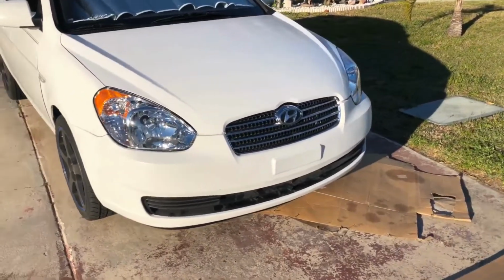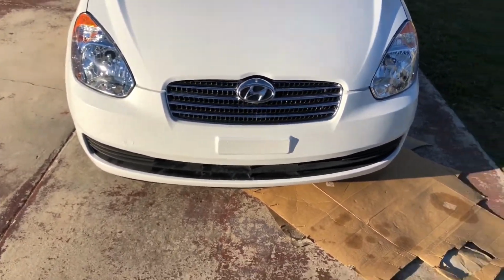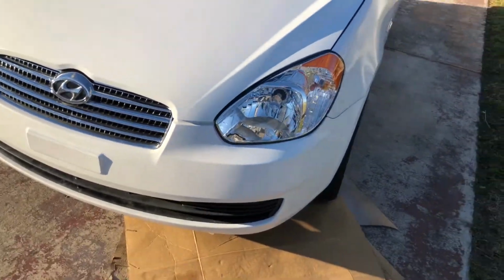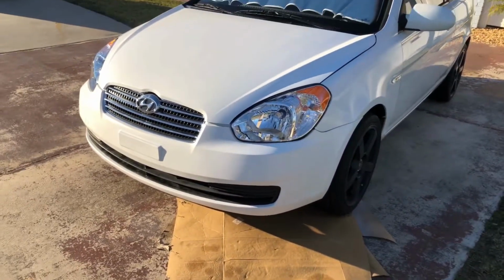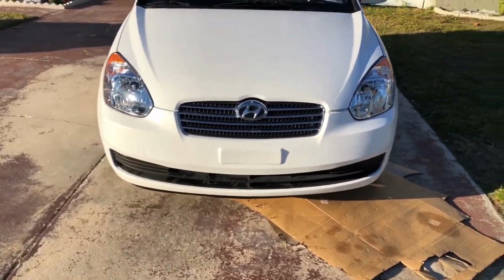There it is. Aesthetic-wise, it's pretty much fully repaired. Aesthetically. You'd have to really overanalyze to find any imperfections, but it's good. I did my best. I'm not a professional.